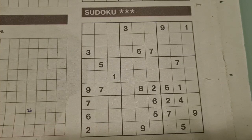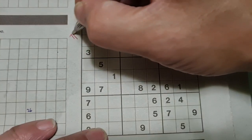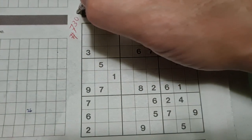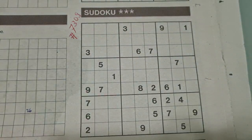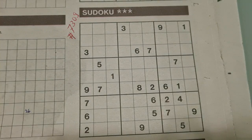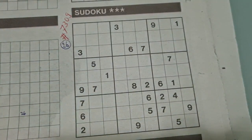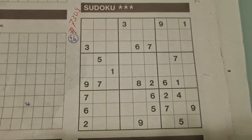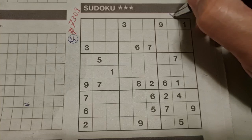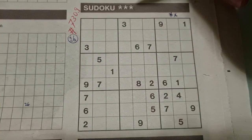All right, this one, number 7309. Before I start, I always count the printed digits. This one has 26 printed digits. If you compare with the 1 star, 2 stars, 3 stars, and the 4 star Sudokus, in addition, it will be a 2 stars puzzle, not a 3 stars. But I do not know.